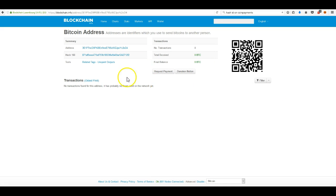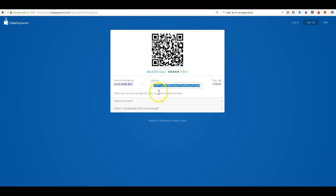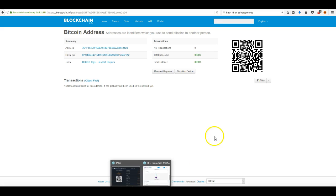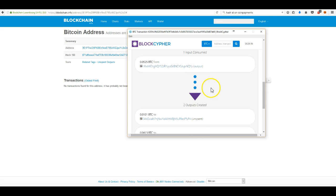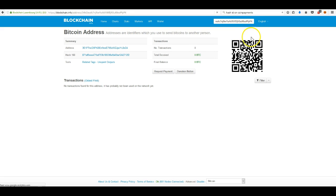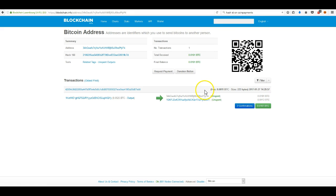There are no transactions at all. But when you do make a transaction and it's complete, you can refresh the page and the transaction will appear here. Since I'm using Jax.io, yes, this is the transaction. This is the address I sent my Bitcoins to. It's always different. Remember, CoinPayments always makes a different address. So I will show you the address I sent the money to in order to get the hash ID.